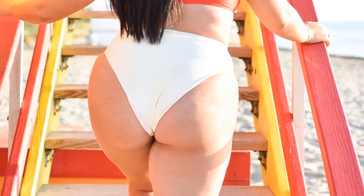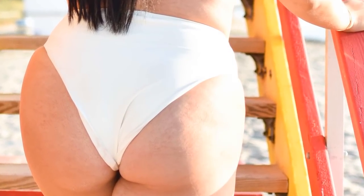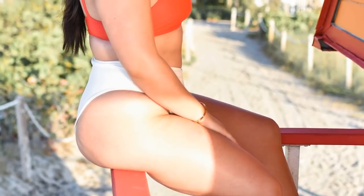Another thing to keep in mind is your shape. Select the type of swimwear based on your body type, whether you are pear-shaped, apple-shaped, round-shaped or hourglass-shaped. No matter what your choice, be sure to feel comfortable.